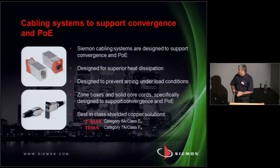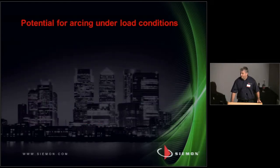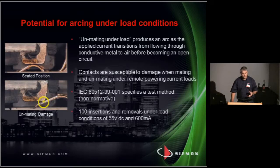So we've worked really hard to make sure that our product is there. All of our jacks on our 6A and our Terra, which is a unique thing, greatly help with PoE, because there's another issue with PoE. When we plug the device in, the device is asked if it can have electricity. If it says yes, then the power is supplied. But when we unplug it under load, there is a risk of an arc.